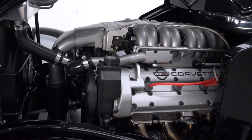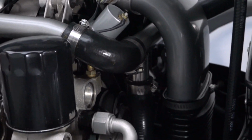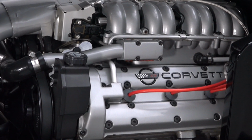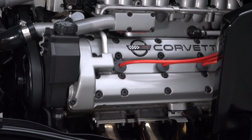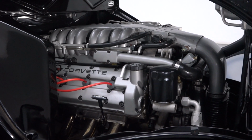Between the fenders, you're going to find a Lotus-engineered LT5 V8 that was developed for the C4 Corvette ZR1. After a $16,000 engine build, that aluminum mill sends power through a 700R4 4-speed back to a Ford 9-inch.